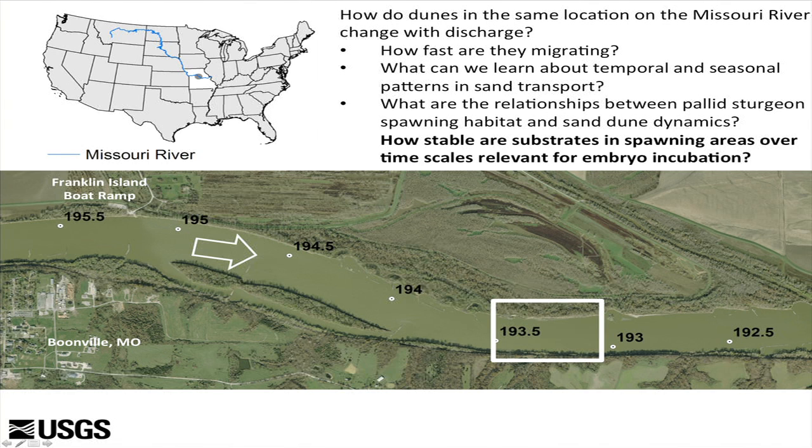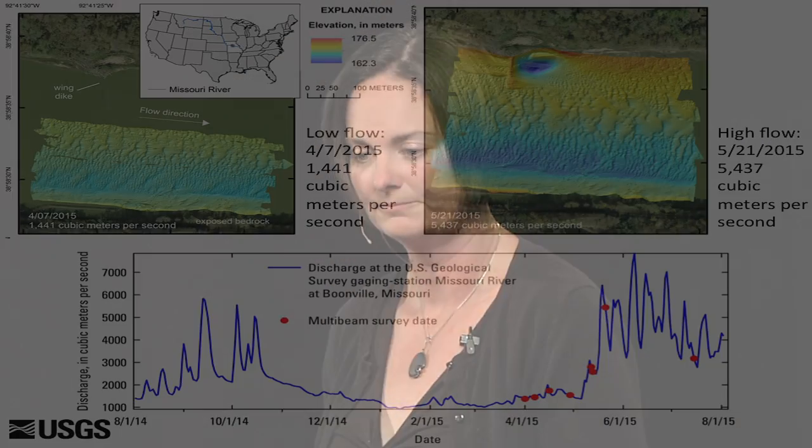This is not a spawning site, but it has quite a bit of bank revetment and a large expanse of bedrock. It's also really close to a boat ramp, so I can get there from the office quickly, survey an entire day, and get home. And it gets at the question about stable substrates over time scales relevant for embryo incubation, and that we're measuring all day long, in the spring when eggs would be there.